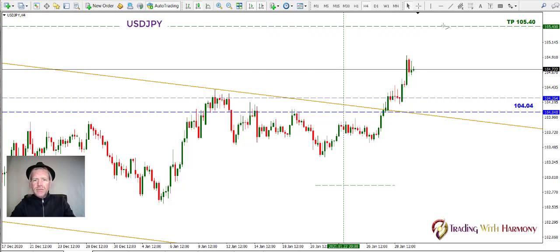Okay, so for this week I'm looking for a bit of a retracement for a better risk reward. If we can get price to come back into this area before it continues up and hits our new TP level, being the 105.40 in the dollar yen.